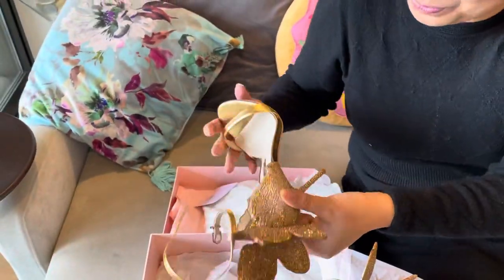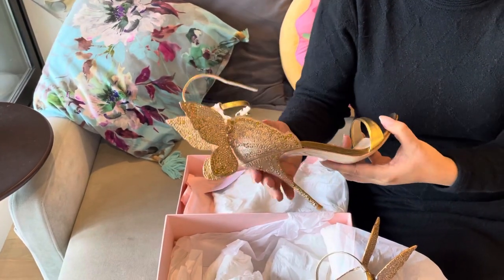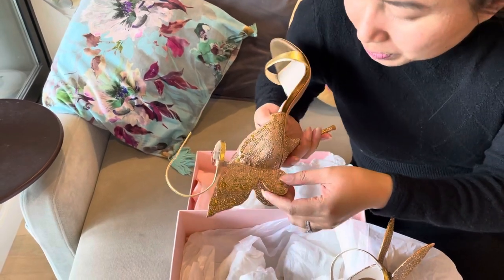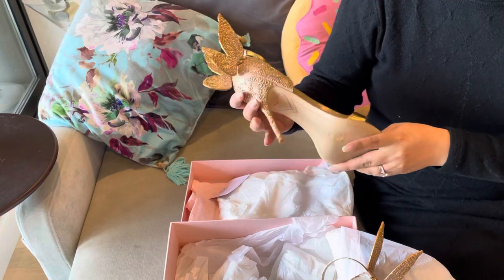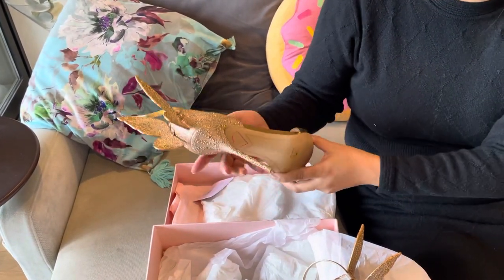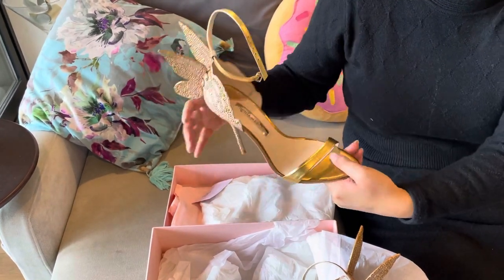There's the back. There's little, I don't know what you call these. They're not sequin, not diamante. They're diamante shaped, but they're different colored. There's pink, dark gray, gold on a glitter heel. Different golds, different gold metallic here, different metallic gold here. This is like a 4-inch heel at the bottom.